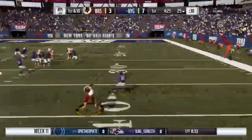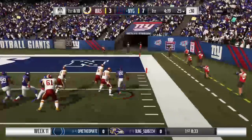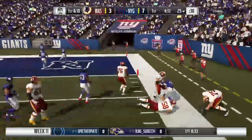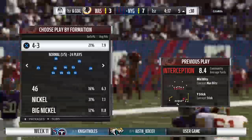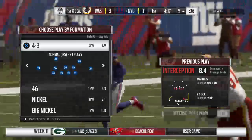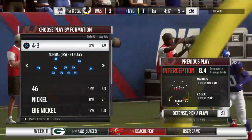And he fires one that's intercepted. Picked off by Janoris Jenkins. And they will finally get to him, but a great return has set him up 1st and goal at the 5. He had a little bit of the turnover bug last week, 3 interceptions. Not an absolute disaster, but another one here.